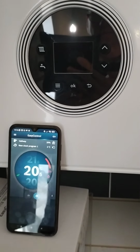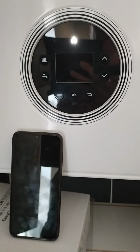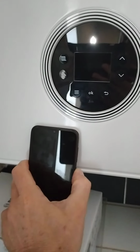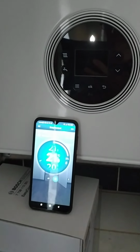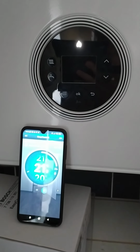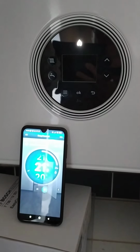So we tried this experiment 20 minutes ago without videoing, and the boiler fired for about 30 seconds and then went off, never came back on. But this time it seems okay.